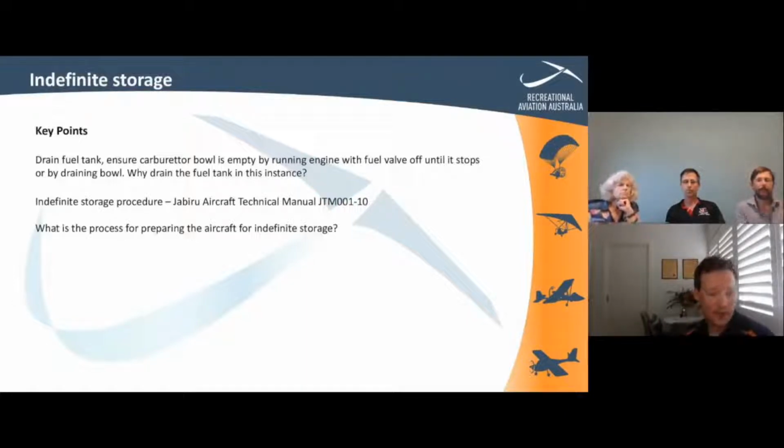We also have a note about putting a placard or a sign, something like we say on the instrument panel, to say that the aeroplane is not flyable. Yeah. It's not.